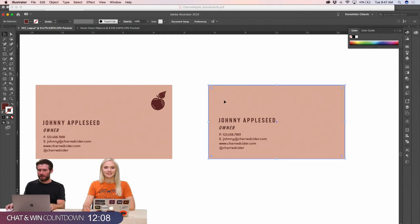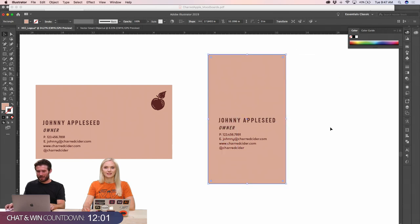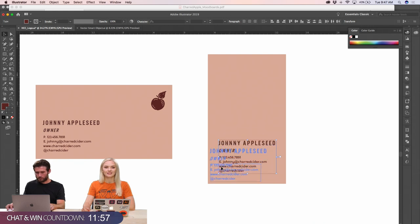So we have one option there. I've been kind of liking the vertical business cards lately. I think it's a nice touch. That's a little bit different, so we can mess around with some stuff like that too.